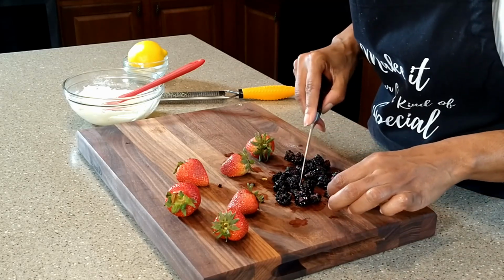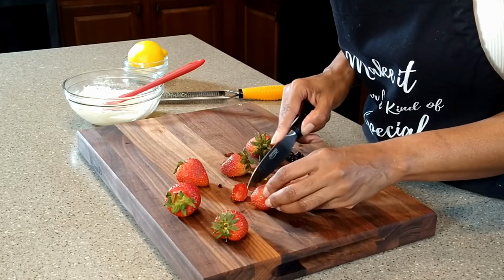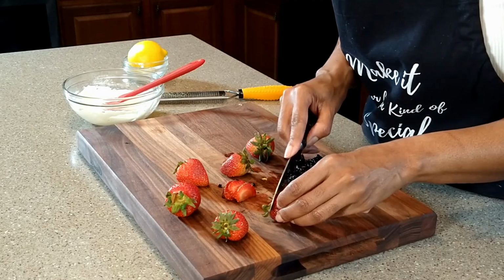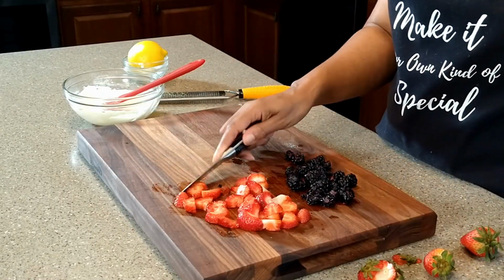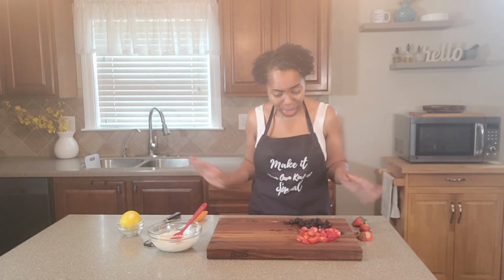Okay, so we got the berries here, the blackberries. Now to our strawberries. Get the stem off. All right, you guys, so these are my berries. Now, I definitely have too much for a dessert for one, but tomorrow is another day. So with that, it is time to assemble this.